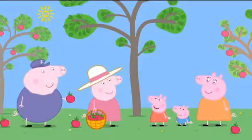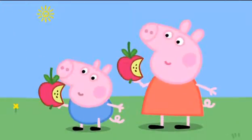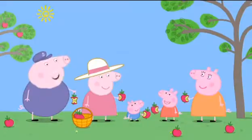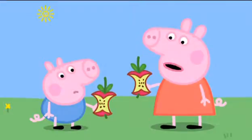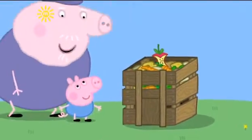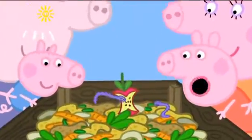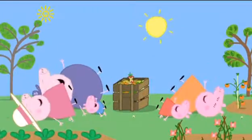Granny, can we have an apple, please? Of course, Peppa. Mmm, delicious. And can you guess what we do with the apple cores? Wiggle, wiggle. That's right. The apple cores go into the compost for the worms. Clever George. And clever wiggly worms too.